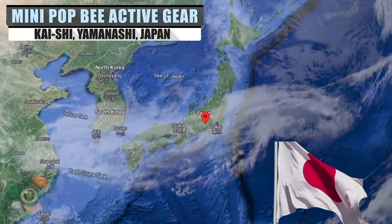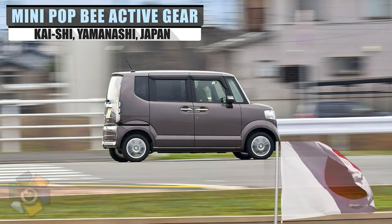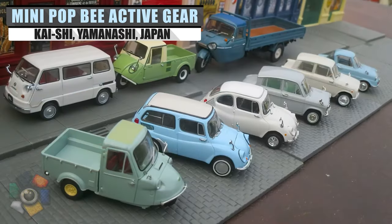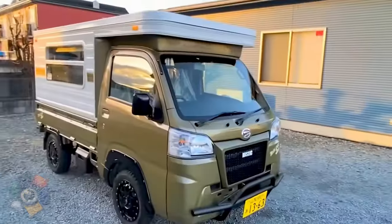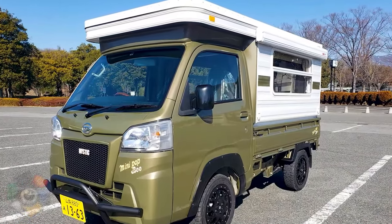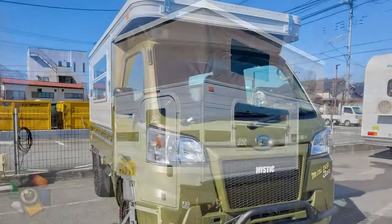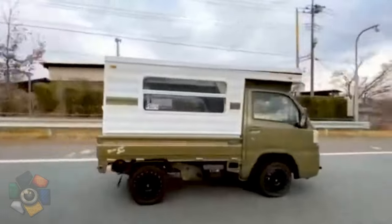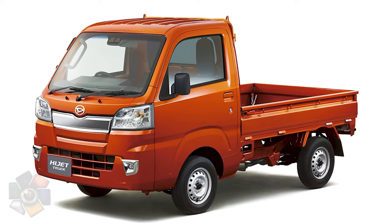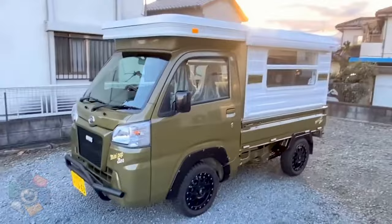In Japan, there's a category of motor vehicles known as K. It's used to classify the smallest highway-legal passenger vehicles, including microcars, mini trucks, and compact vans. One such K truck is the Daihatsu Hi-Jet, a 660cc micro truck that only measures 11.1 feet long and 4.8 feet wide. Despite its tiny footprint, Japanese camper company Mystic decided to take the Hi-Jet and convert it into the smallest pop-top camper of its kind.